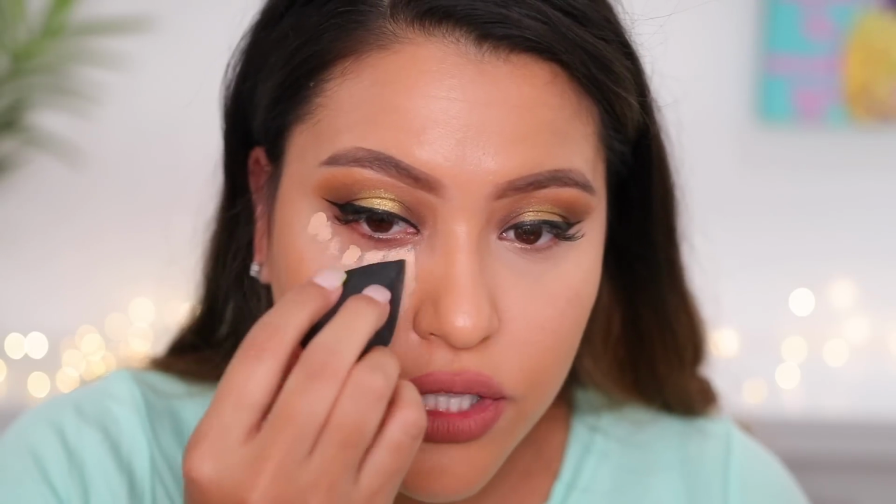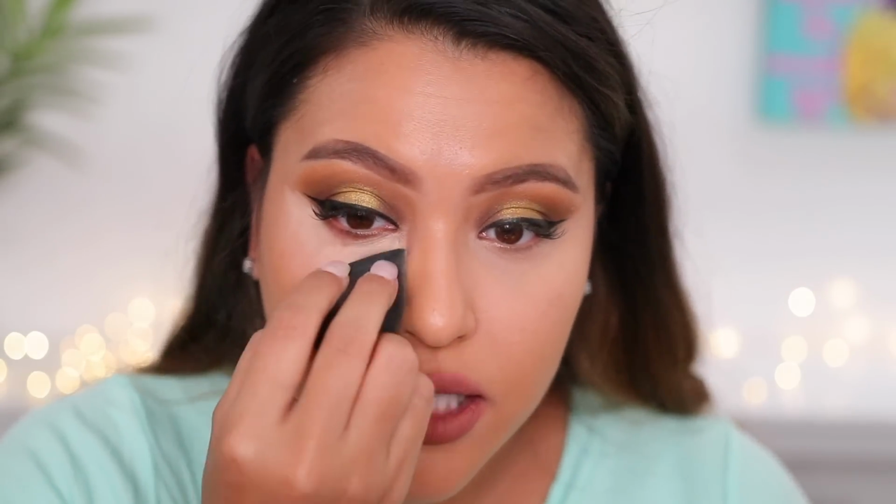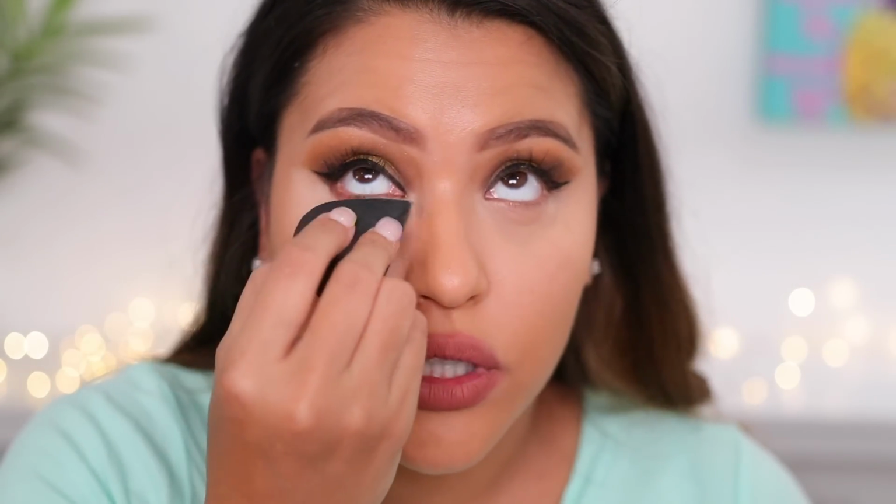With this concealer, since it is more on the dry side, I wouldn't really let it sit and then blend it out. I know some people do like to do that to kind of build the pigmentation of the product and really let it set underneath the eye. This product, you don't need to do it. It is full coverage. It doesn't look dry. It doesn't look cakey.